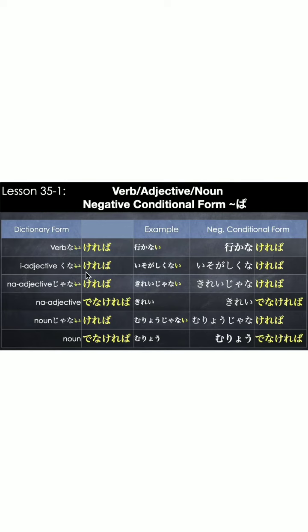For i adjectives, we also change it to dictionary form. So kunai. For example, isogashikunai. Not busy. So we remove i, add kereba. Isogashikunakereba. If not busy.